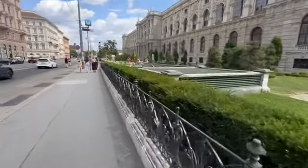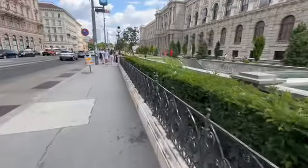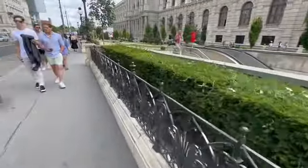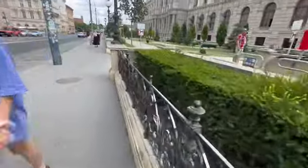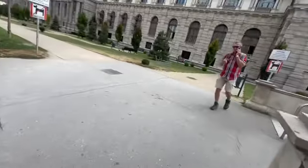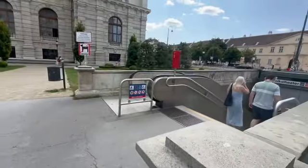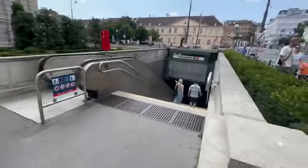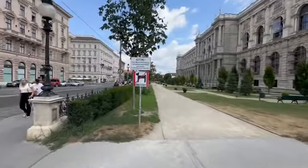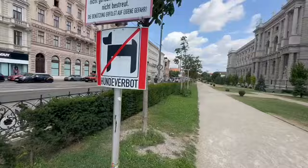Wait, what is this escalator right here? Huh? There's a hidden escalator that I didn't even know exists. What is down there? Oh, not bad. Is that like a subway? Yeah, it is. I did not notice that, and it's literally right next to the Natural History Museum. I'm guessing that means no dogs allowed. Good thing I didn't bring my dogs with me. Probably wouldn't be allowed to play.